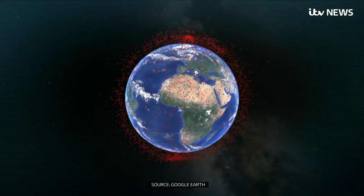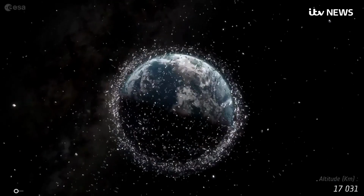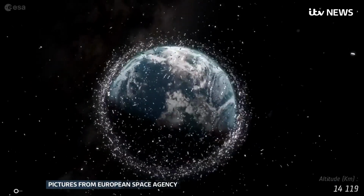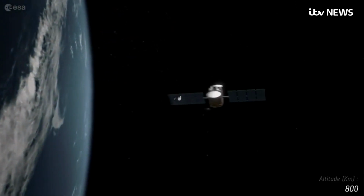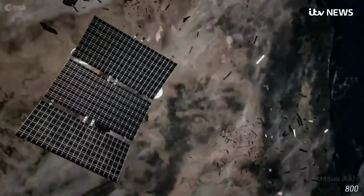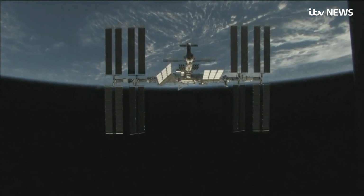Space junk is an ever-increasing hazard. There are 500,000 known objects circling the planet, ranging from dead satellites to smaller pieces of metal. Some of the old satellites have collided, some have exploded, fragmented. So now there is this issue that you start to risk that a new satellite is going to be hit by one of these pieces of debris. Even the International Space Station could be at risk.